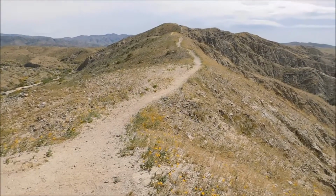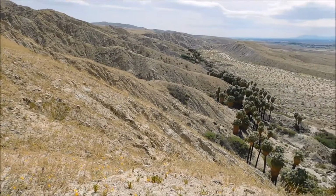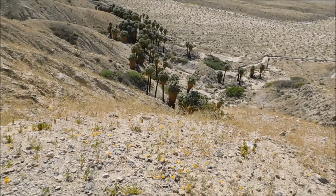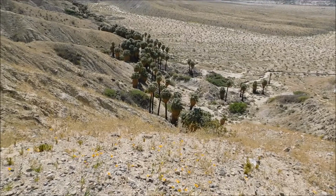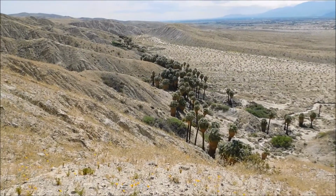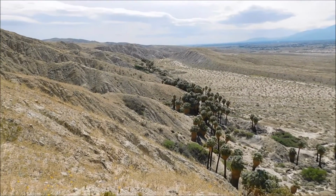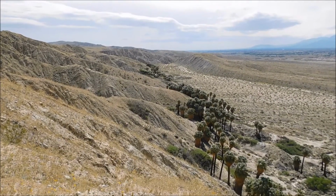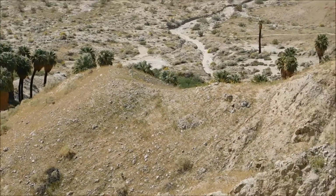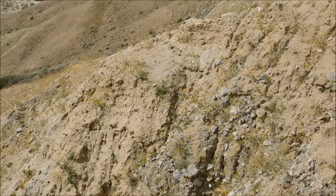Well, we're still working our way up the ridge, but we've come to the area where we can see the hidden palms from above. And they're down at the bottom of the, well, I wouldn't call it the valley, because it's where the Pacific plate is coming up and meeting the North American plate. And it exposes water along the fault line, which allows the palms to grow. And there they are. And here's another view of the hidden palms, looking at the Pacific plate. And as you can see, it's being pushed up.